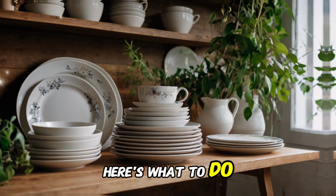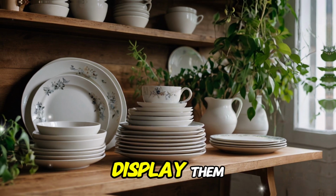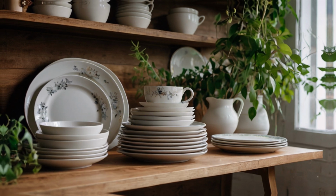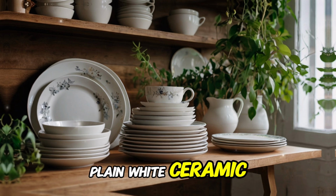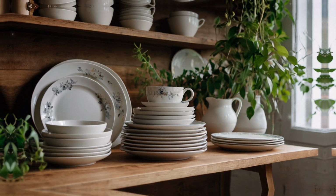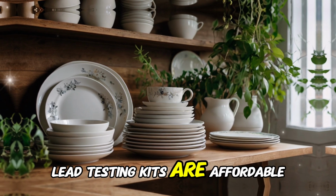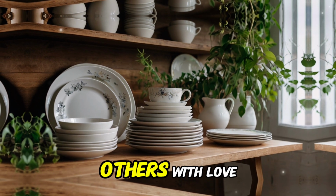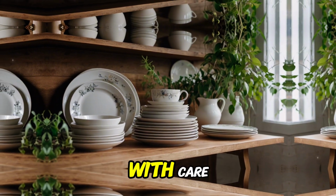Here's what to do. Retire old dishes from daily use. Display them, repurpose them as planters, or store them as keepsakes. Invest in non-toxic dishware, plain white ceramic, tempered glass, or lead-free stoneware. When in doubt, test it out. Lead testing kits are affordable and easy to use. You've spent a lifetime feeding others with love. Now it's time to make sure every plate feeds you back with care.